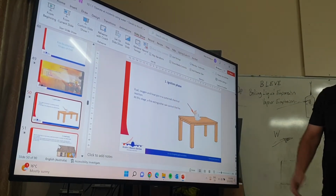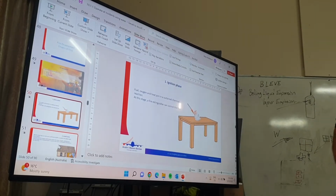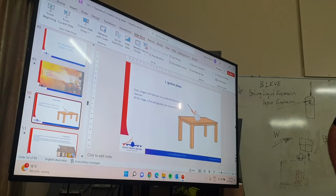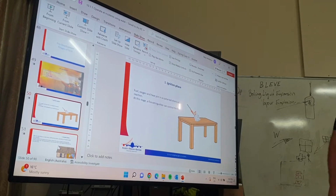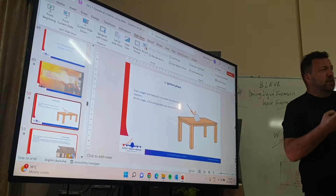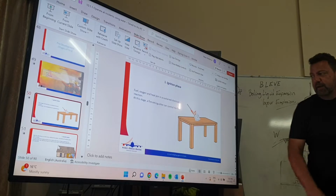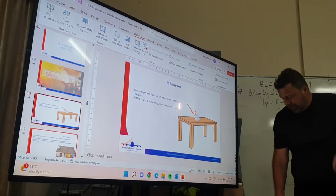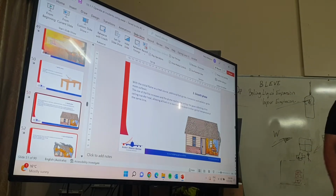Ignition phase. Okay, fire: oxygen, heat, as my mate just said before, join in a sustained chemical reaction. At this stage, a fire extinguisher can generally control the fire. This is kind of like the pyrolysis stage, all those flammable gases starting to be released. The initial ignition phase, or sometimes called the incipient stage of a fire.